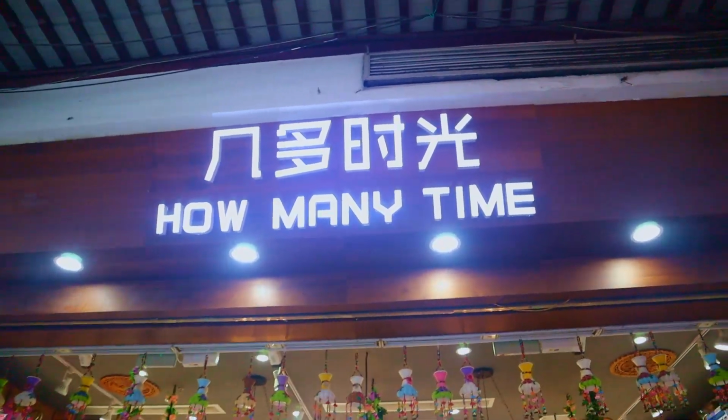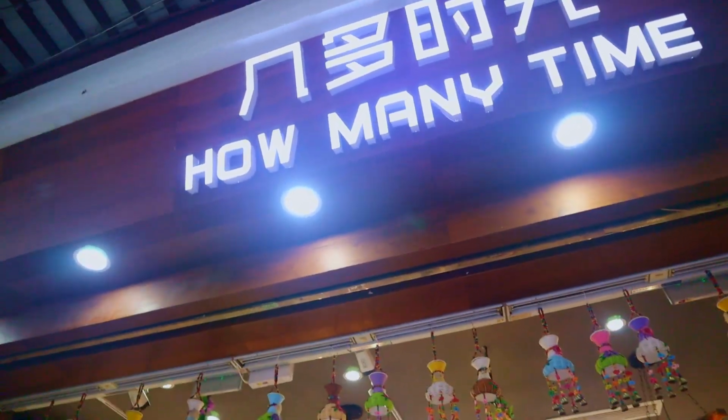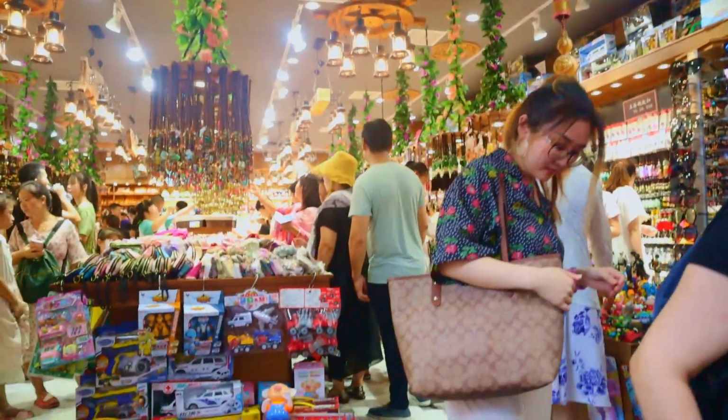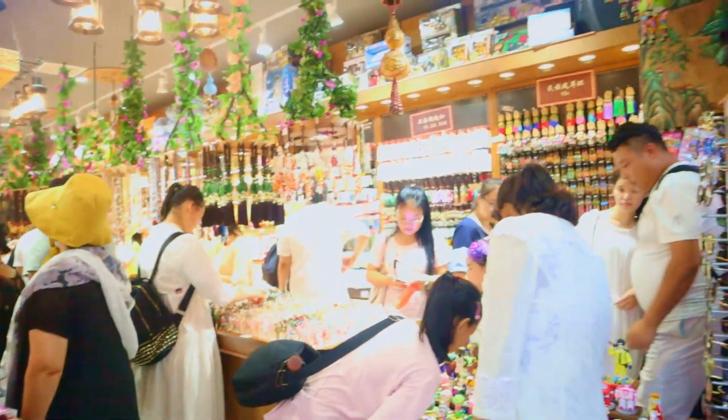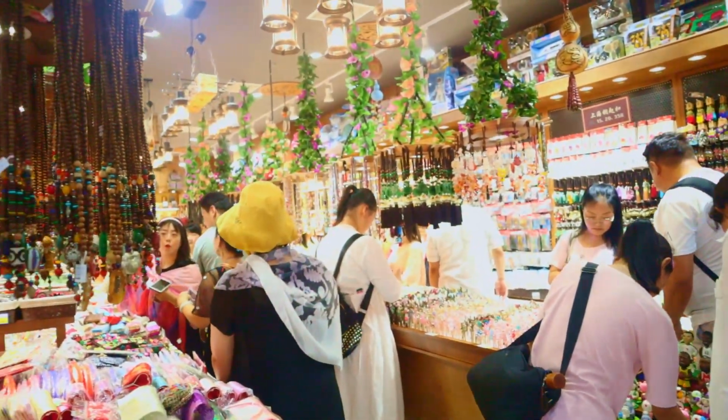Done. We're done eating, guys. That was good. Spicy, but you can't stop eating. Good. Really awesome. Now we're going to check the store. We're going to check once, guys. Okay. They're selling some souvenirs out here and toys.